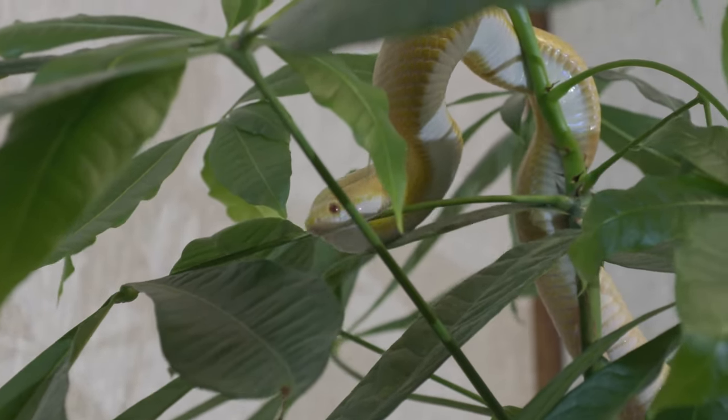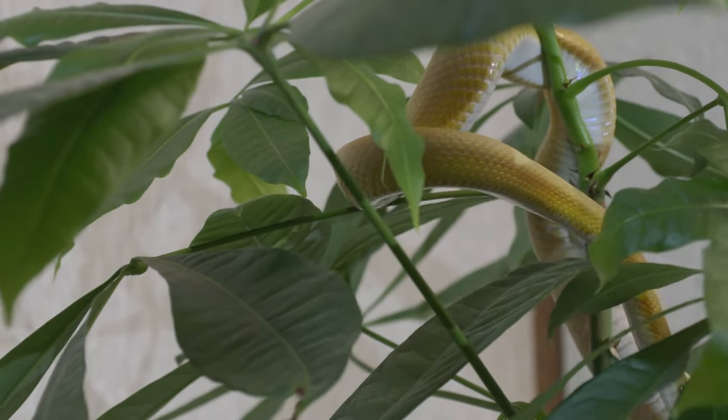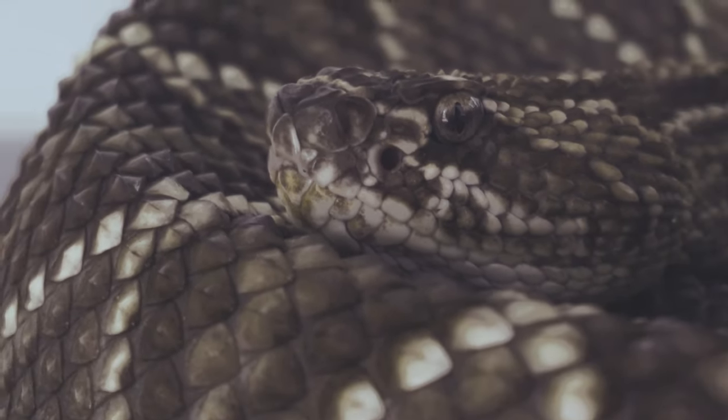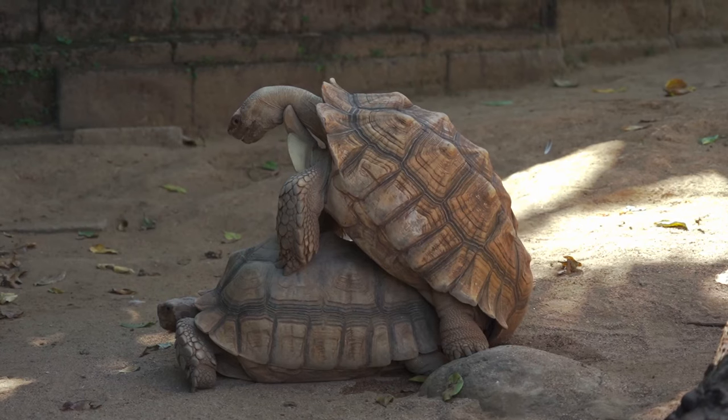The Nairobi Snake Park is an informative one-hour guided tour to the popular attraction and research facility for reptiles, breeding of snakes, located just adjacent to the Nairobi National Museum. There are crocodiles, snakes, fish, and lots of other animals like tortoises.